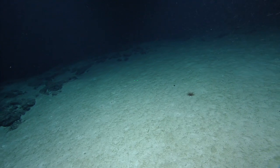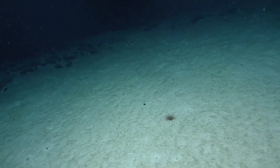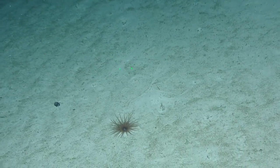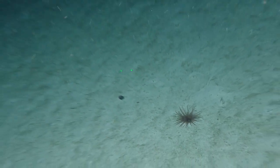Looks like a little anemone or something here hanging out in the sand. See the anemone? Yep. That's a pretty one.